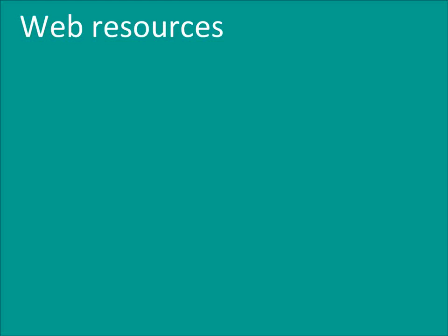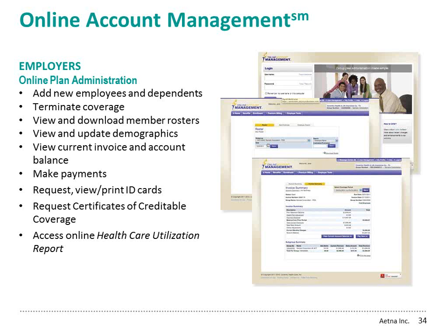Okay. Also, I just want to remind you of our online account management system. This allows employers to add and terminate employees' coverage, download their member rosters, make payments, view balances, request or print ID cards, and access health care utilization reports. It makes things a lot easier when they can just go in and add a new employee or terminate a coverage. So that's something we definitely encourage our groups to enroll in. And we do provide a demo, so if you have a group that is interested in enrolling, we have a demo link that walks them through how to sign up and navigate their way through the system.